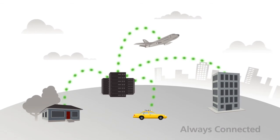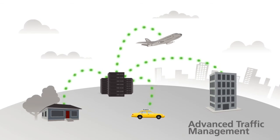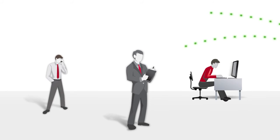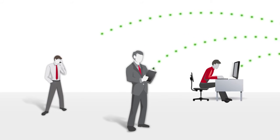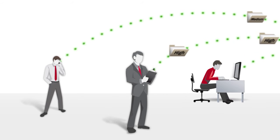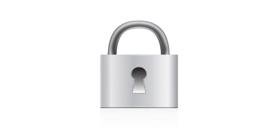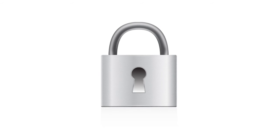Further, BigIP's advanced traffic management capabilities ensure that priority applications are delivered without delay. Since BigIP can identify and distinguish between different classes of users, requests can be prioritized from key employees to critical business applications. Last but not least, access must be secure.